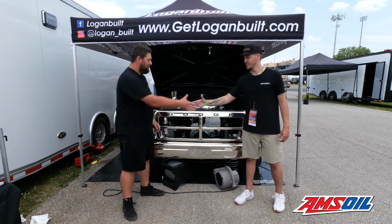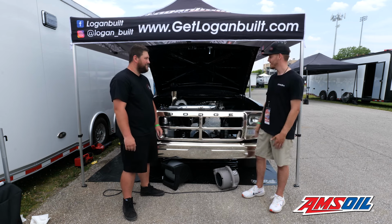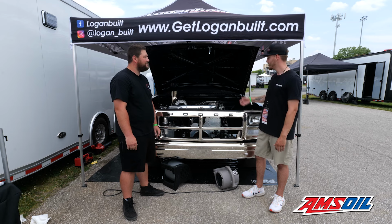Awesome. Well, Logan, thanks for telling us about it. Thank you, I appreciate it. Try to keep this one quick because they're about to go run, so we wish you the best of luck. Thank you. And again, really sweet 12-valve Cummins engine.